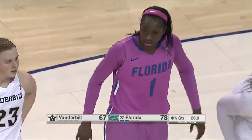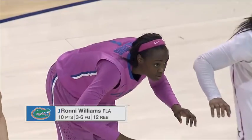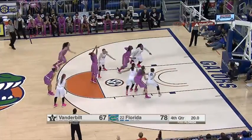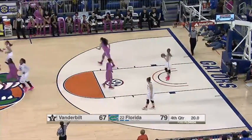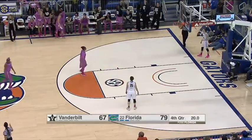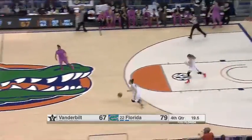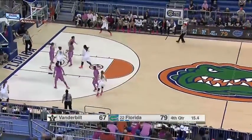And Peoples initially had gone to University of Texas and was a transfer. I think she was there for 1 year and transferred to Florida. And now finishing up her last year this season. Ronnie Williams making those last 2 free throws has earned her 8th double-double on the year. Before tonight, her most recent was against Texas A&M back on the 4th of February.